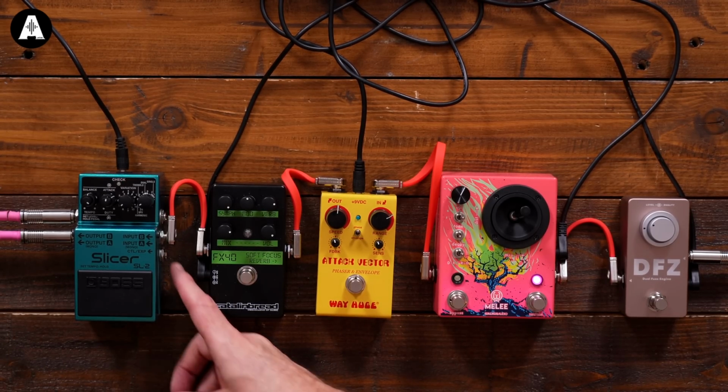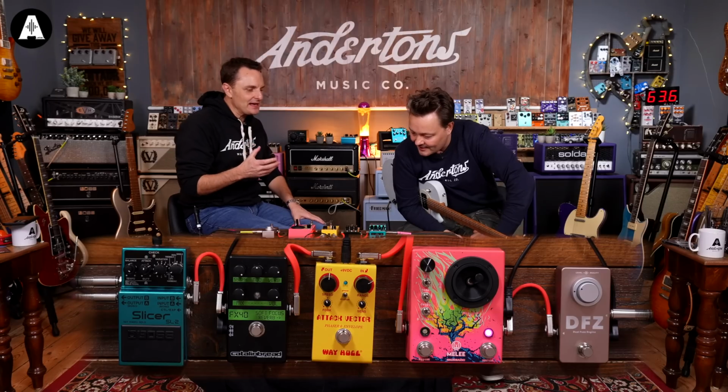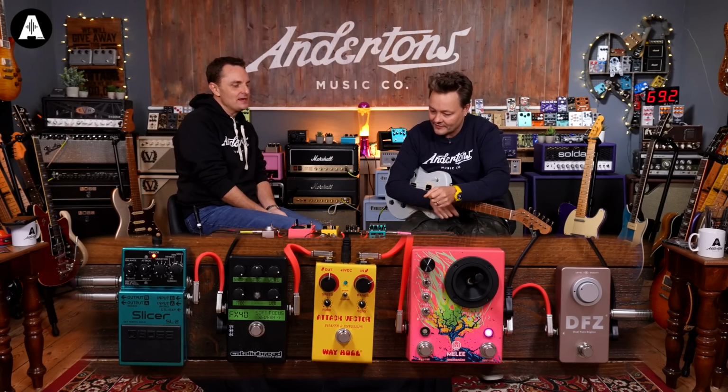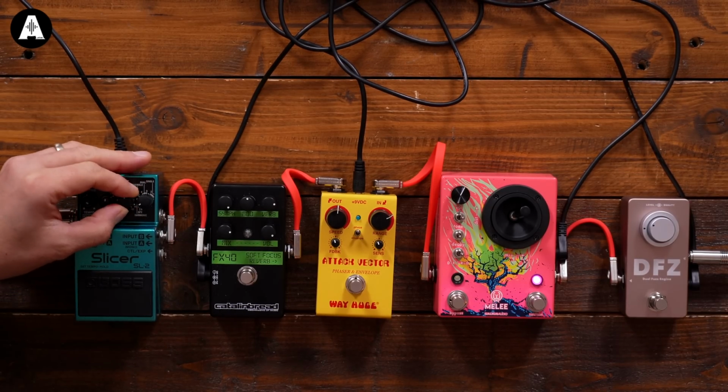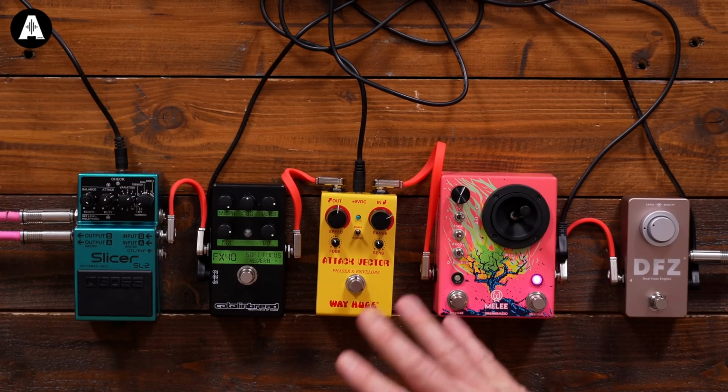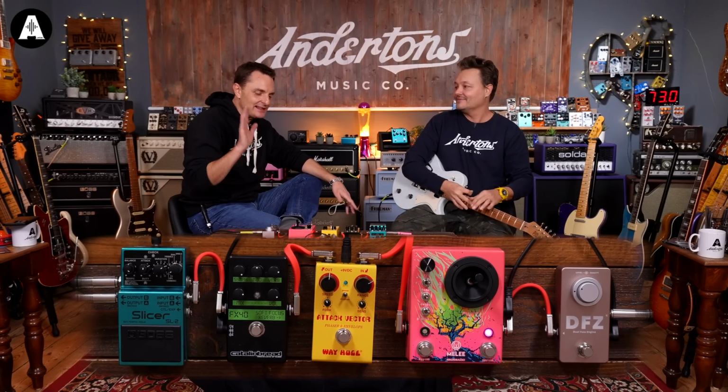The expression pedal input on the side of this, I think, is hugely important. I think absolutely some of the coolest tones in this would be changing those things in real time when you're doing all that stuff. Look, I love this. Just one more time, sorry, man. I'll do one at the end. I'm really into this, man.